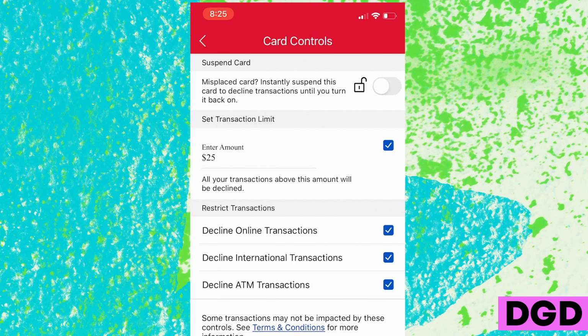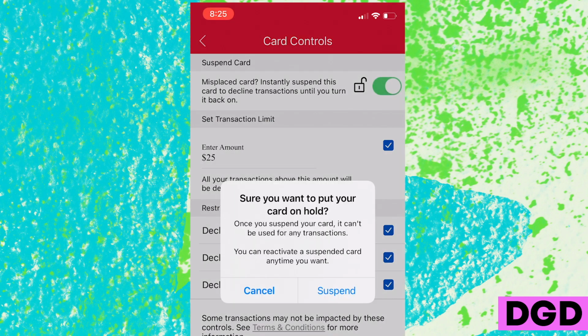In addition, you can temporarily suspend the card usage if you feel like you're not going to use the card anymore. If you're just going to use this as a deposit account and transfer money out, I would suggest suspending it so that they can't take money out. I don't know how they're able to transfer money from account to account. I think these controls may help out in preventing fraud.